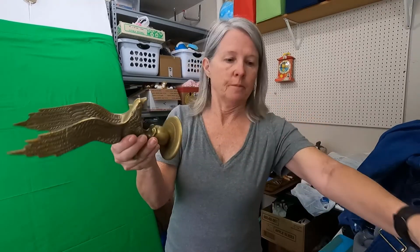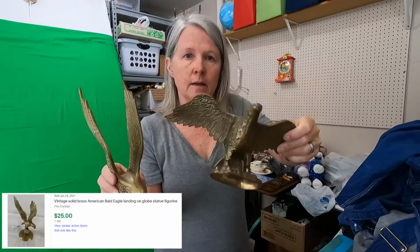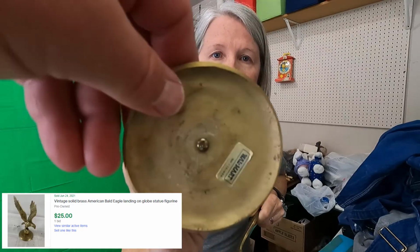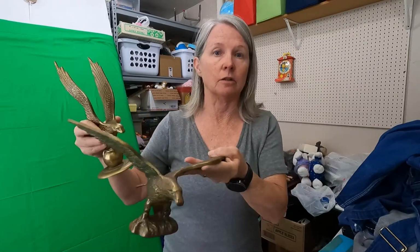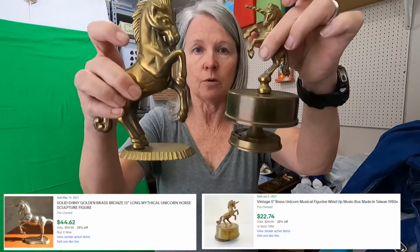Here's a couple of the cute ones. Two birds, eagles, maybe hawks, probably both. This one was unique. Look at the tag. It's like a very old vintage Walmart sticker. I've been selling a whole lot of stuff, anywhere from like $15 all up into like $60. I haven't comped any of these. And then here's a couple of unicorns.